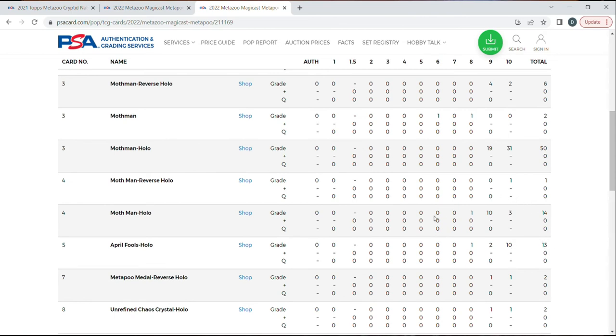I mean, obviously the Mothman Hollow's the big one, right up here. This one's interesting. Mothman is 3 out of 14, which is interesting. We'll see where that goes in the future. I'm sure a lot are being sent in right now.